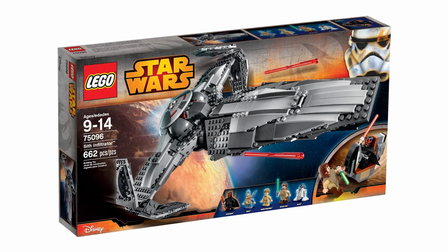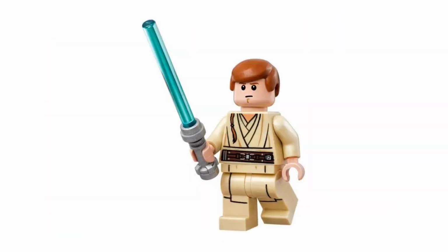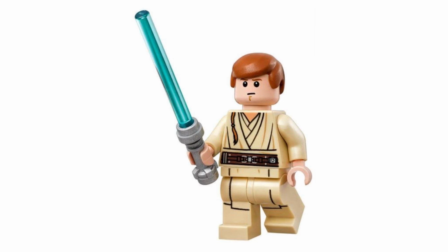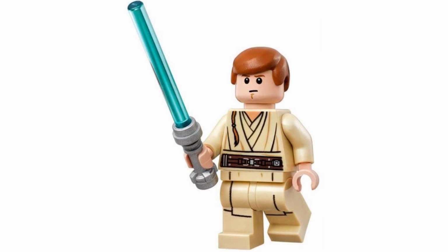Number 9, Qui-Gon Jinn from 75096 Sith Infiltrator. LEGO Jedi minifigures are a dime a dozen, and Jedi robe printing is pretty boring at this point. Obviously, that's not LEGO's fault, they're just making figures based on the source material, but let's be real, we already have a bunch of figures in their tan Jedi robes. There's a reason you won't be seeing Obi-Wan Kenobi anywhere on this list.